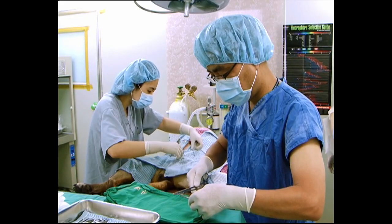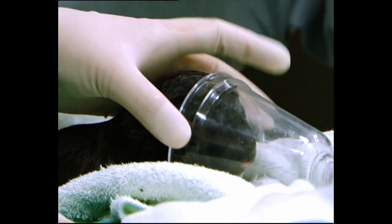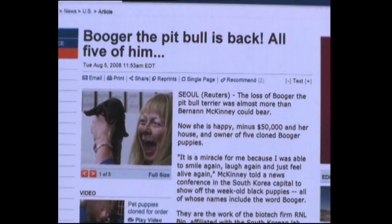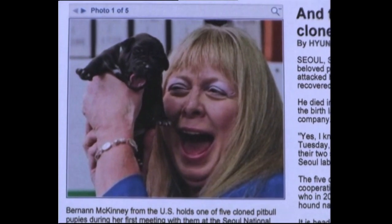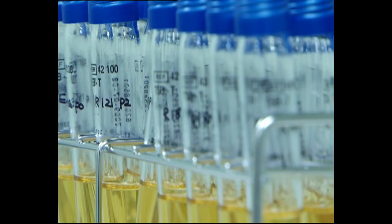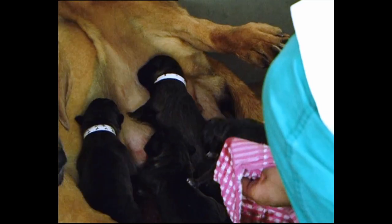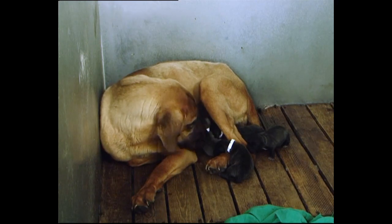The world was set abuzz on the 5th of August 2008 when news broke that the world's first commercial pet dogs were cloned. Vernon McKinney, a physically disabled woman from the United States, wanted to clone her beloved dead bulldog Booger, who had once saved her life. Using frozen cells taken from the dead dog's tissue, the team successfully cloned 5 Booger Juniors months ahead of the schedule set in February 2009.